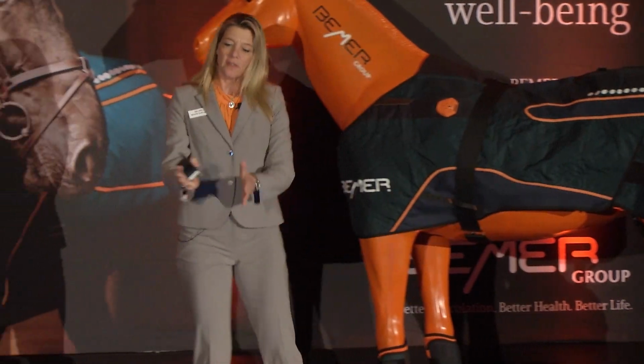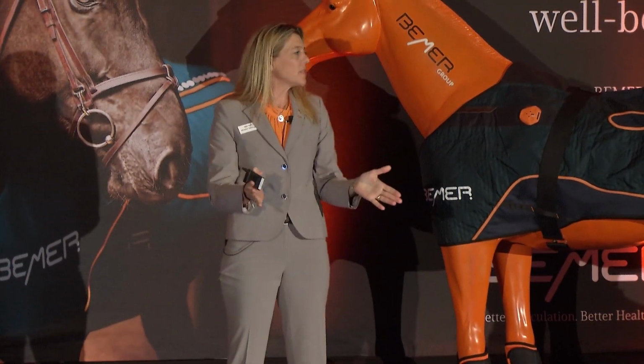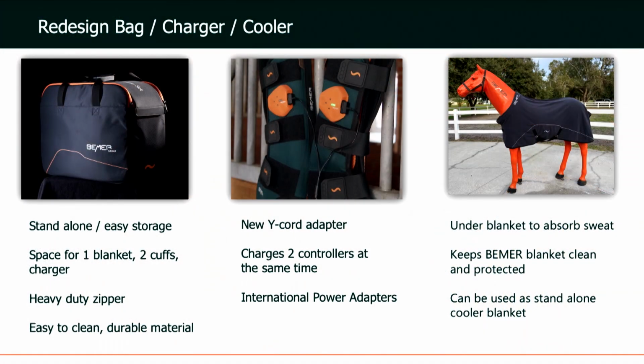Then the charger, you kind of saw it in the little video. It has a Y adapter, so you can charge 2 boots at the same time. Remember, your first charge when you get your BEMER is the longest. You'll have a dead battery, so the first charge takes about 8 to 10 hours, and after that your charges will go a lot faster.